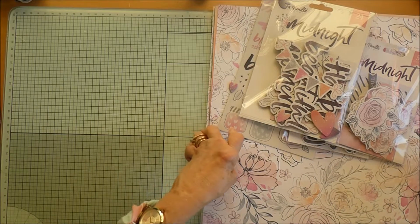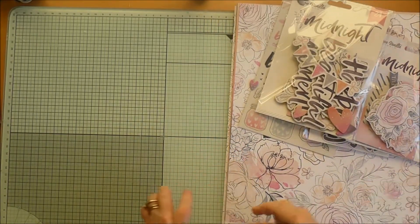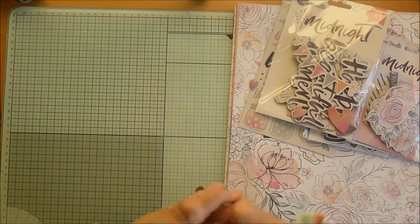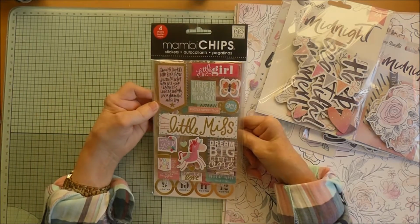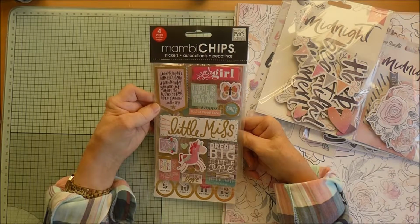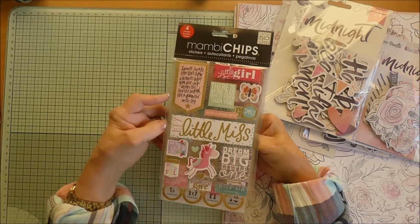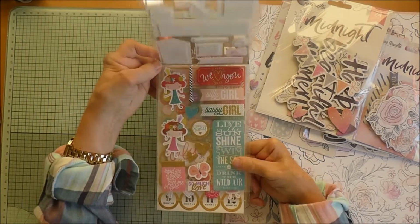But of course, while I was looking, I thought I'd buy a few bits so that I wouldn't take it over the boundary of not needing to pay postage. So I added a few more things to my basket. This is Mambi Chips, and it's all about little girls. So no prizes for guessing what layouts this is going to go on.